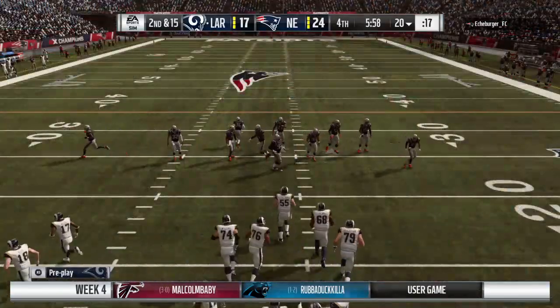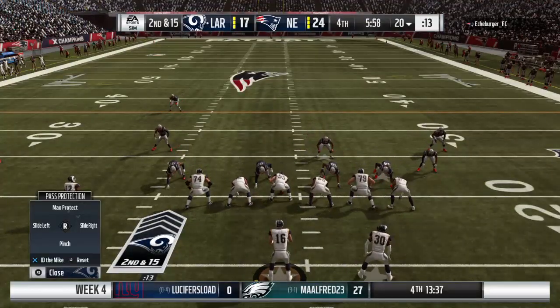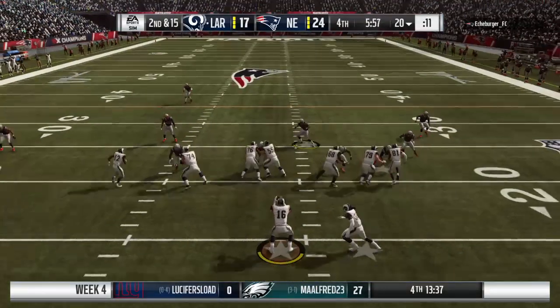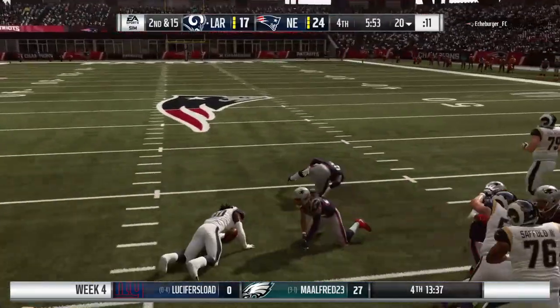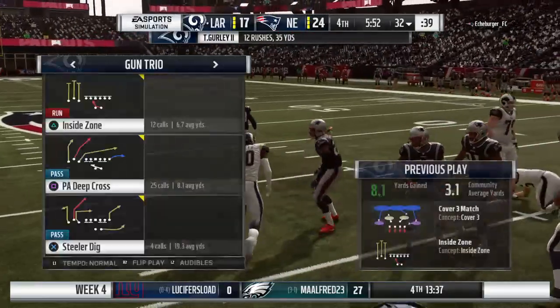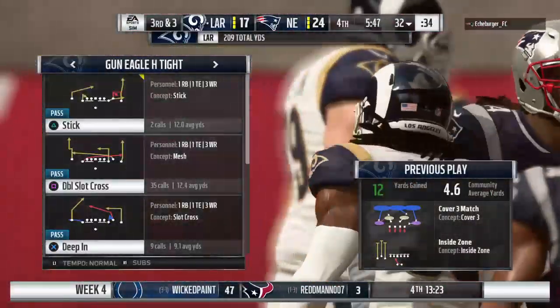So after the penalty, heading in the wrong direction, 2nd and 15. Following the penalty, it's Gurley. And he's able to get out to the 32, brought down there. 12 yards is the pickup there, and that'll lead here to a 3rd down.